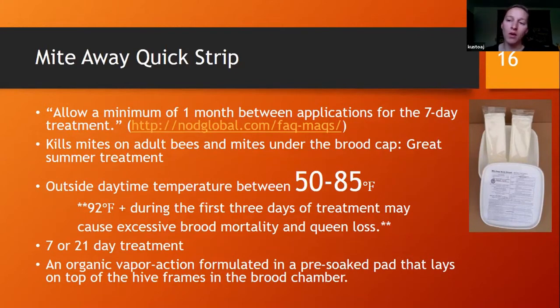And this is really important, and this is where monitoring comes back into play again, because say you do a powdered sugar roll or an alcohol wash. Say your mite count is at a level where you need to do a treatment. You put your 2 strips on for 7 days. You go back in your hive after 7 days. You take the treatment off. You do a mite count, and your mites are still high. You cannot just go back and do another 7-day treatment on this hive. You need to give them a month of something different, and that something different would be your Hopguard 2.